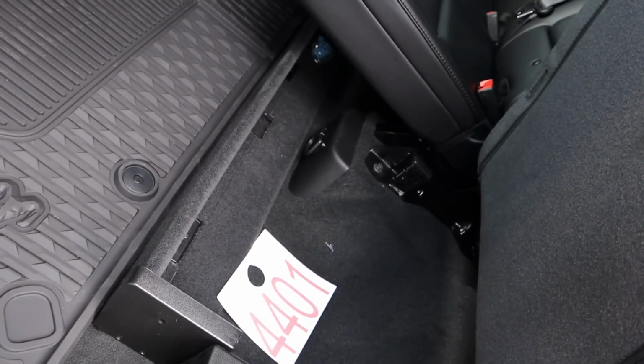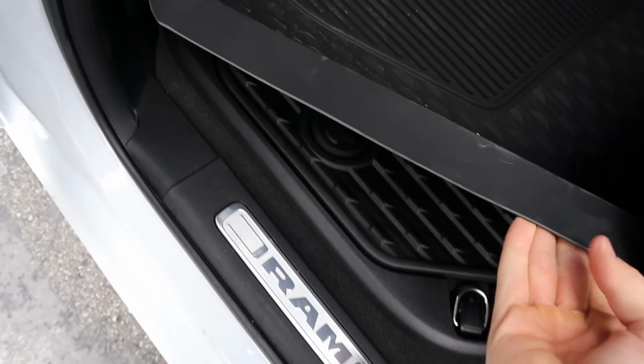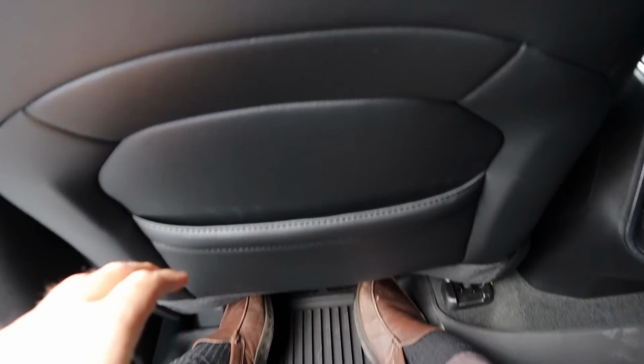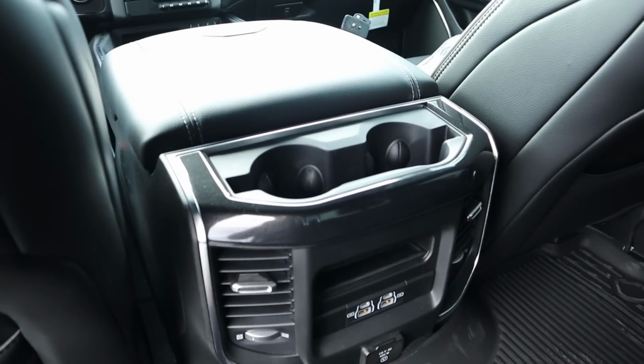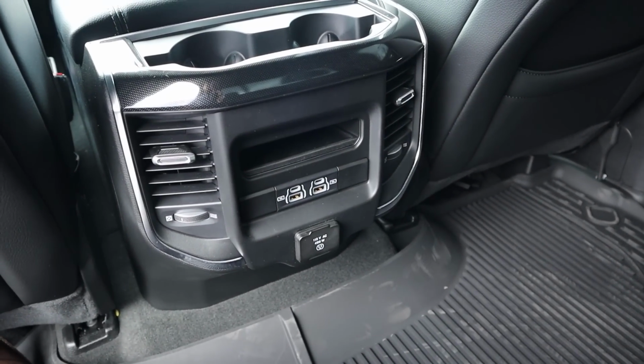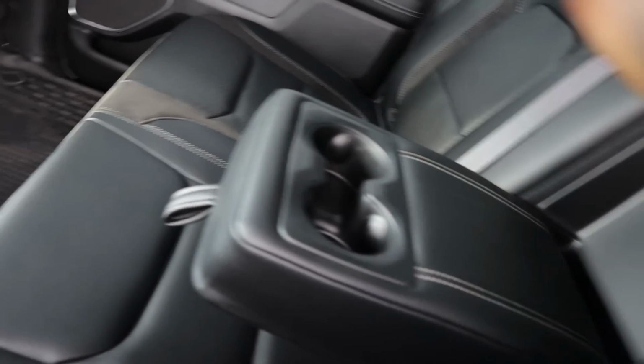Almost forgot to mention, we do have some under seat storage with the truck, and you can see the ice buckets as well. Legroom here in the back of the Laramie is pretty solid. You can see you got a little storage pocket here. We've got some cup holders here with the blacked out trim, and then you got the USBs down below with a full power outlet. And then headroom's also solid. And yes, this does in fact come with the cup holder armrest.